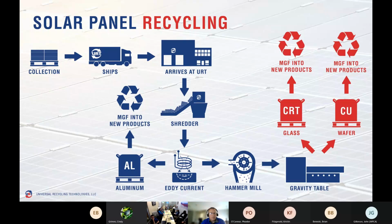The wafer itself comes out. It does come out also with the copper wires and the little bit of circuit board that we do find in some of the inverters that go through as well. All of that material comes out as what we call the wafer product. That then goes to a copper smelter where the silver, the copper, and a few other trace elements are recovered from that process.